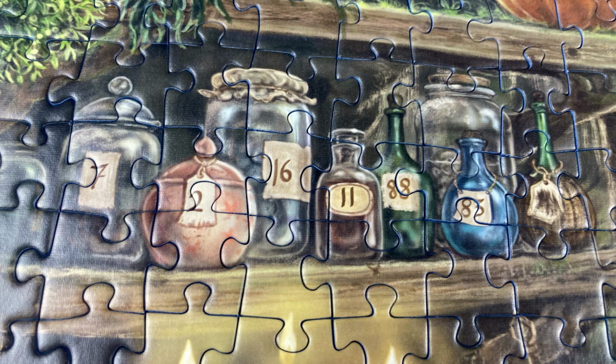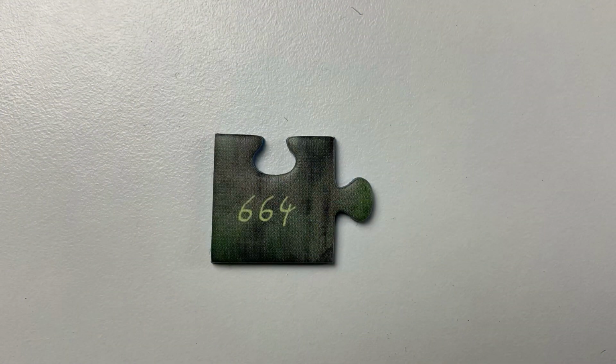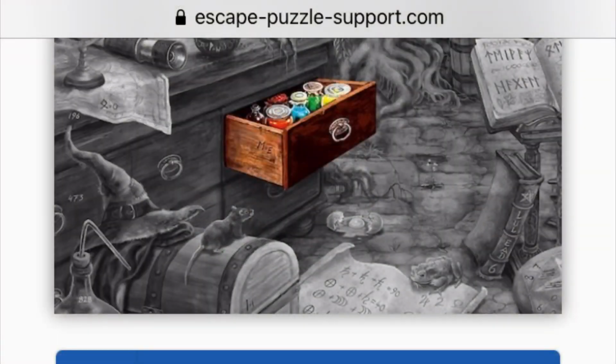So 7 take away 5 is 2. 2 times 8 is 16, 16 take away 5 is 11, 11 times 8 is 88, and so on and so forth. So what you eventually get is to 83, and you have to times that by 8, and the answer comes to 664. So that is the next number in the series.